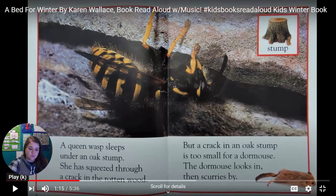What animal does the dormouse meet next? They meet a queen wasp. The queen wasp stays in the trunk of the tree stump. What other insects do you think could fit in the crack in a tree stump? Maybe ants? Other bugs? Sure.